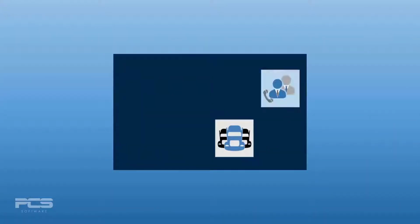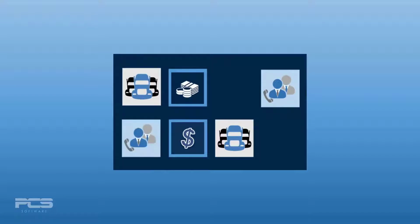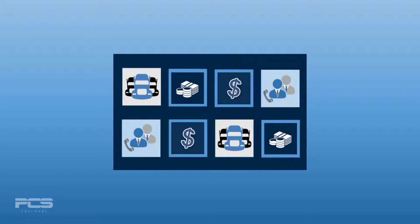The Express TMS Fleet Management System, delivering advanced tools for maximum efficiency.